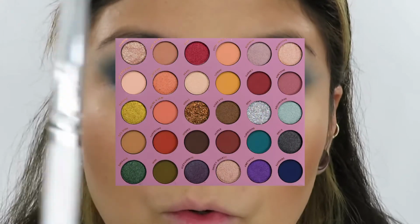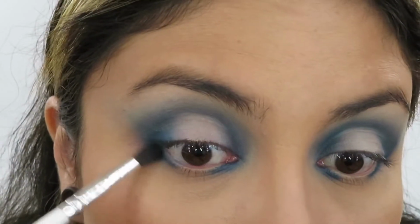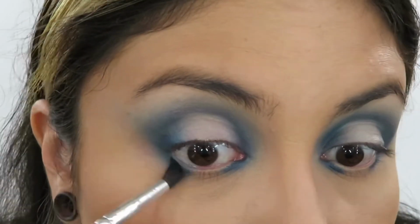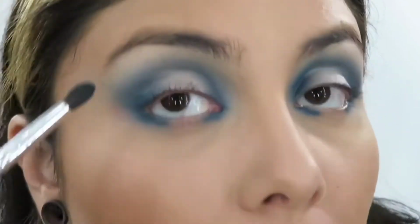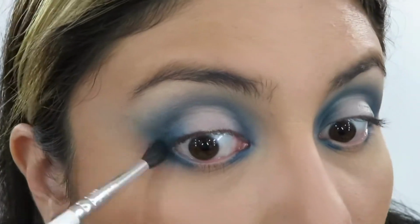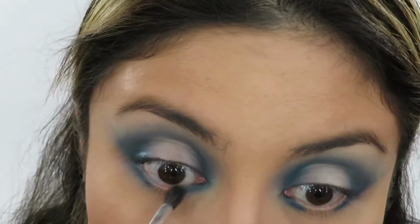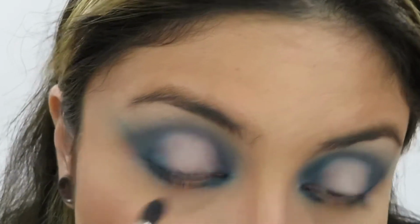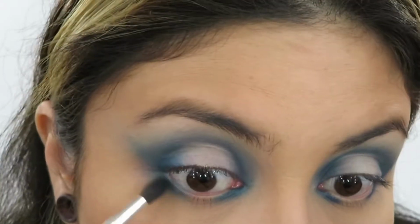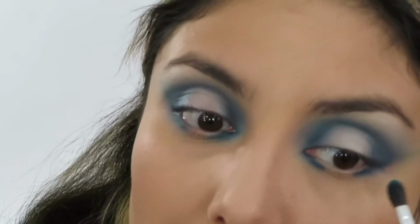Okay, now I'm going to pick up that brush that I used for the turquoise color, and I'm going to lightly dip into that, and I'm going to blend it into that color. I'm blending it right on top, and I'm connecting the top. Dipping into it again. Same thing with the inner corner. She doesn't have an inner corner highlight, but we're going to add one because I want an inner corner highlight. All right, I'm going to do the same on this side.